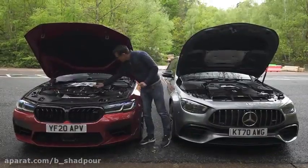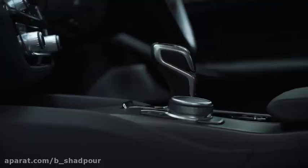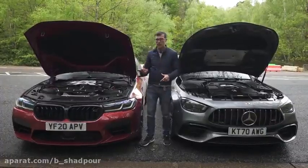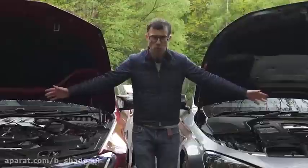I do like this engine cover. It's carbon fibre, though it's an optional extra. Anyhow, this car has an 8-speed automatic gearbox with a torque converter. Both cars do, though, have launch control, so let's launch them.